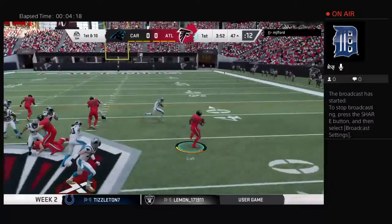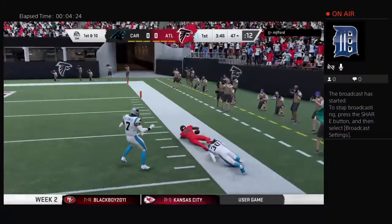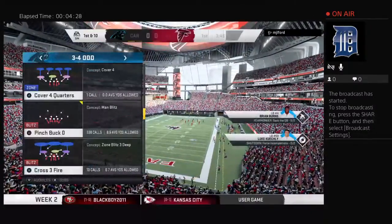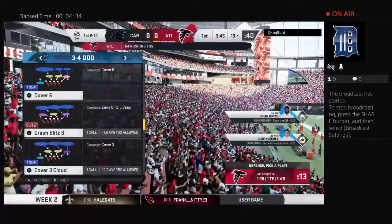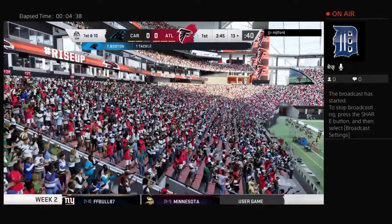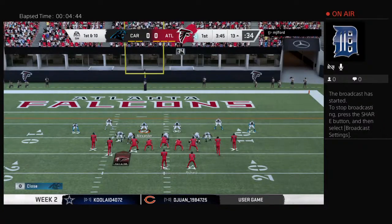They'll run it now out of the gun. 20. And all the way inside the 15 before they drop it. And now we get a timeout called on the defensive side of the ball by the Panthers. They'll have 2 remaining as we step aside here in this first quarter. So how about this for field position after the big play? Inside the 15 now as they come up on 1st and 10.